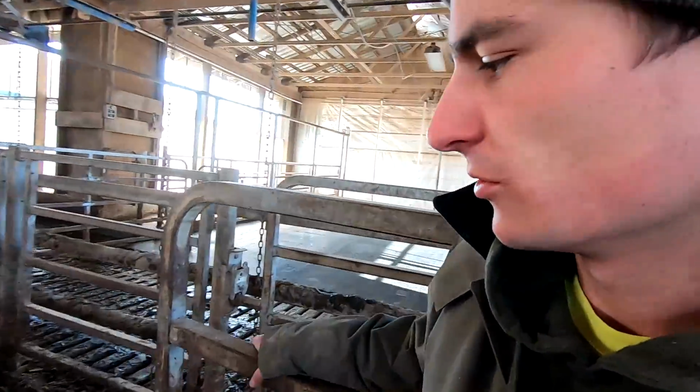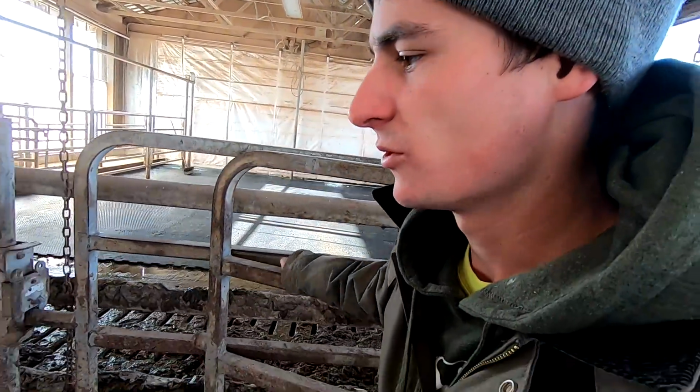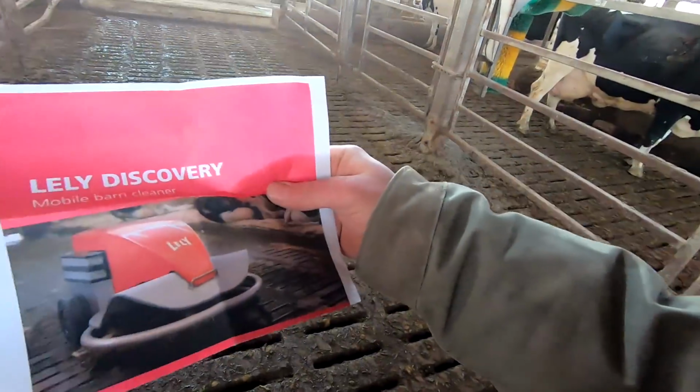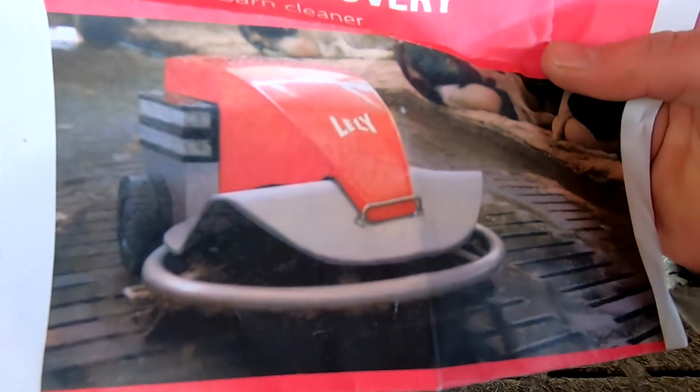The other day we finished up hoof trimming and we drove to a farm to see their Lely Discovery floor cleaning robot. I'll show you a picture of what one looks like I have here. It's just a little unit that drives around the floors. You can see how clean the floors are there in that picture.